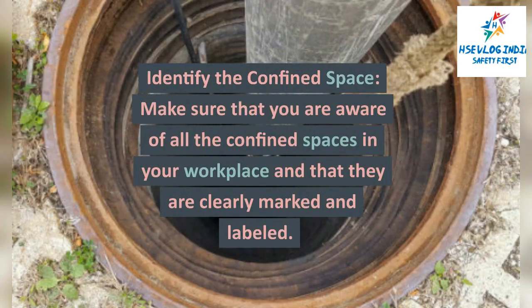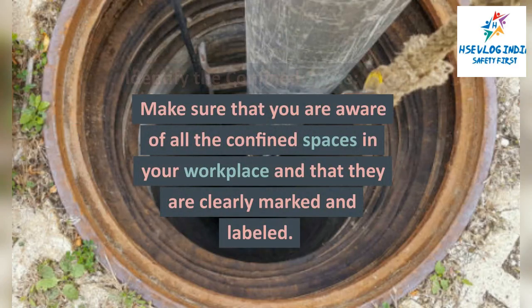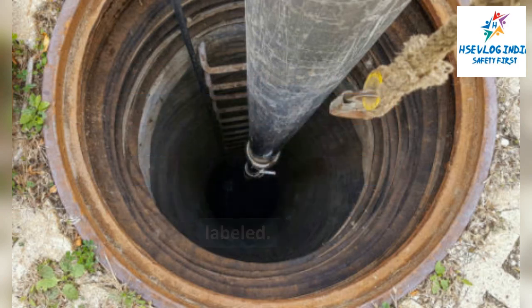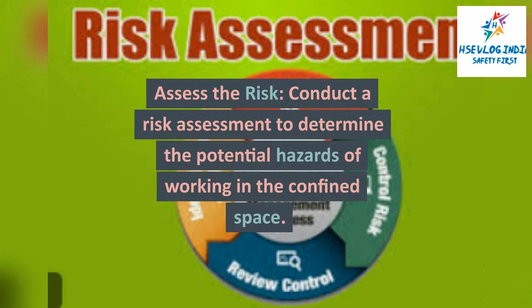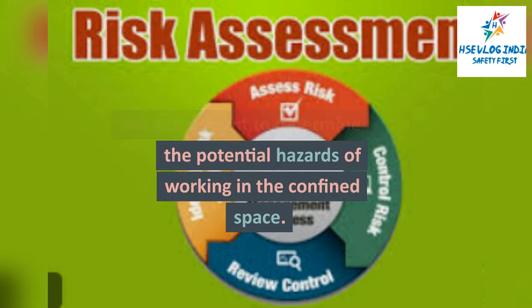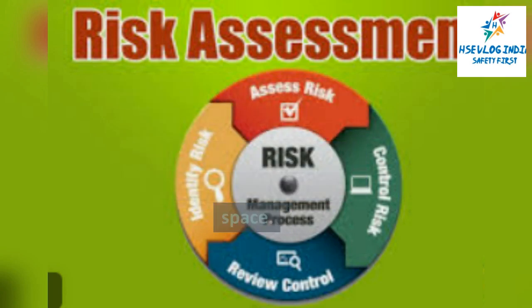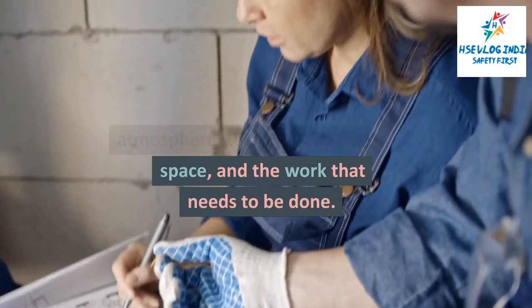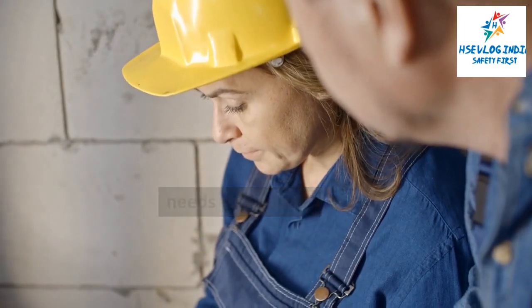Identify the confined space. Make sure that you are aware of all the confined spaces in your workplace and that they are clearly marked and labeled. Assess the risk. Conduct a risk assessment to determine the potential hazards of working in the confined space. This includes assessing the atmosphere, the layout of the space, and the work that needs to be done.